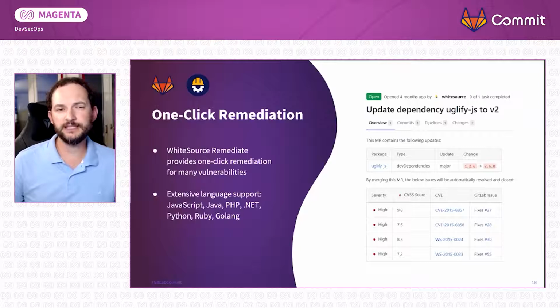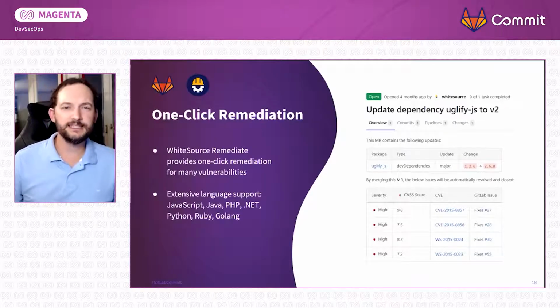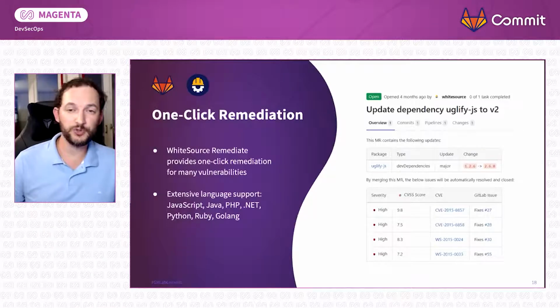So this means that instead of developers having to read reports that say, okay, update to version 1.x or 2.1.6 or something like that, you actually get a merge request almost immediately that you can, of course, run through your regular pipeline checks and merge with one click, assuming that it all passes.